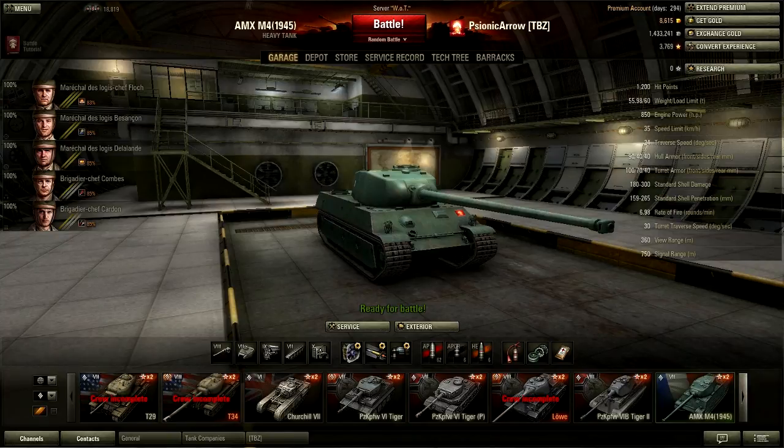It's got 1,200 hit points, it weighs 56 tons. It has an 850 horsepower engine and a speed limit of 35 kilometers per hour. That is the same speed limit as the Porsche Tiger, but because the AMX is lighter and has a bigger engine, its acceleration is much better.